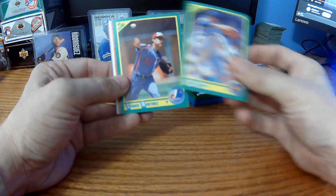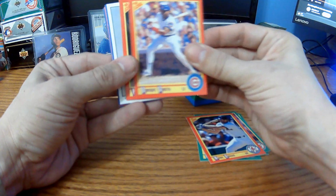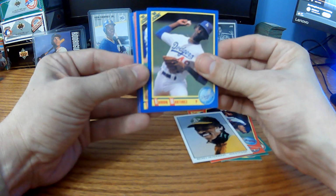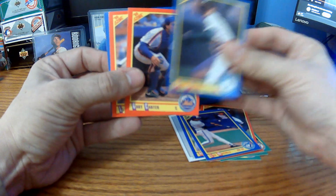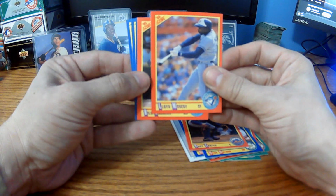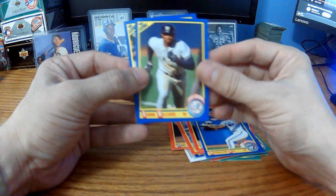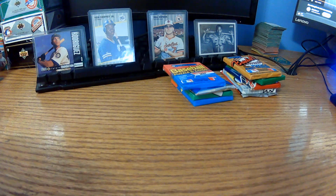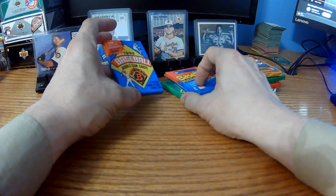And we start off with another Bob Ojeda, Dennis Martinez, Brady Anderson, Wade Boggs, Dwight Smith, Pete Smith, a Ricky Henderson Dream Team card, Ramon Martinez, Lee Mazzilli, Gene Nelson, Gary Carter, one of my favorite all-time players. Still sad that he died. Lloyd Moseby, Bill Buckner. And in the rookies, we have Glenallen Hill, Bernie Williams, rookie, and Gary Eave. So, not a bad pack at all. Like I said, so far, that's been the story of the packs. Nothing great, but nothing horrible either.